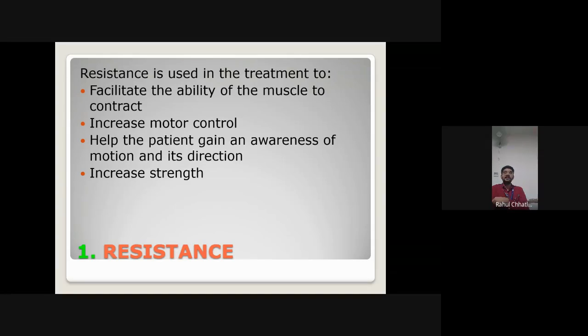Compare it to the normal side. If I am testing my left side, right side is considered to be normal. So first you will do MMT of the right side, check how much strength there is, then you go and check the left side. Whatever grade 5 we consider and give on one side, the same should be given on this side.